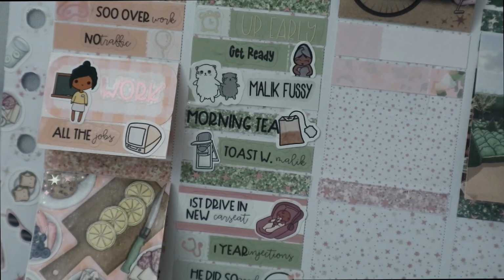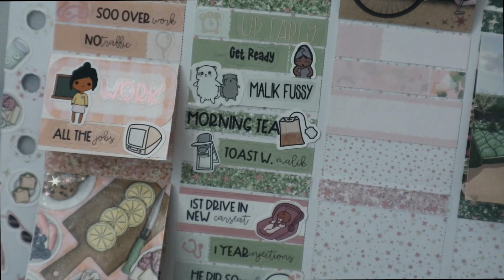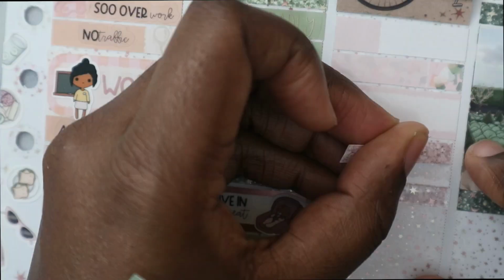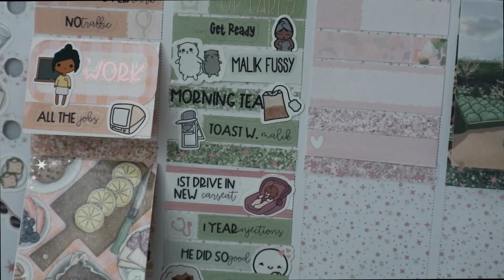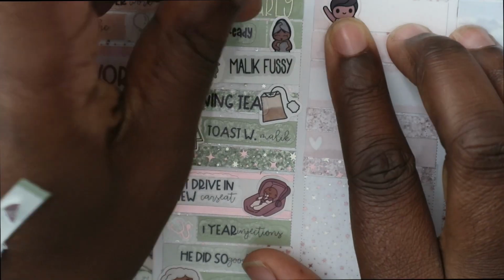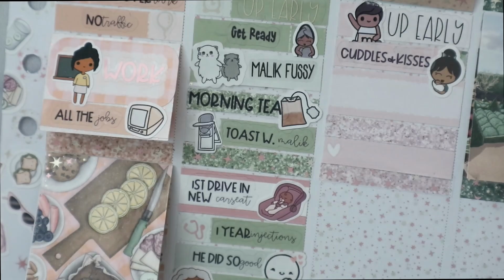First thing I marked on Saturday was that Malik was up early, so I used this sticker from PlanWithAds to note that, and a script from Planner Hannah. I then noted Malik giving me cuddles and kisses, so I used this Make Plans mum and baby sticker to note that. I then gave him some more cow's milk, so I used this Planner Papershire sticker to note that.